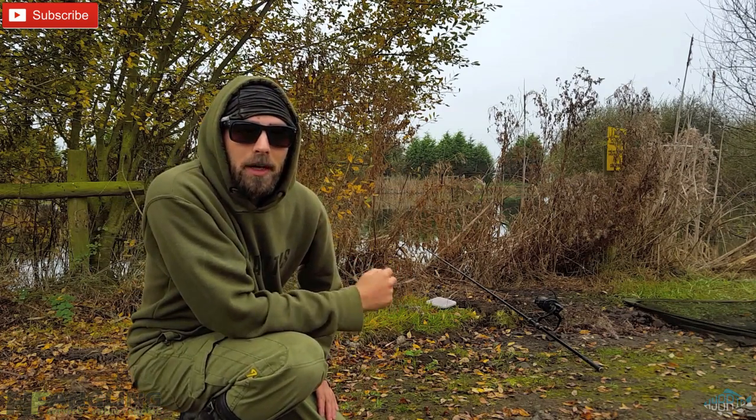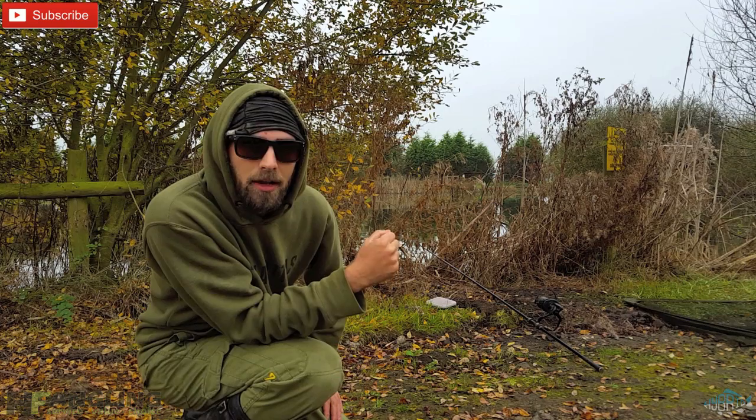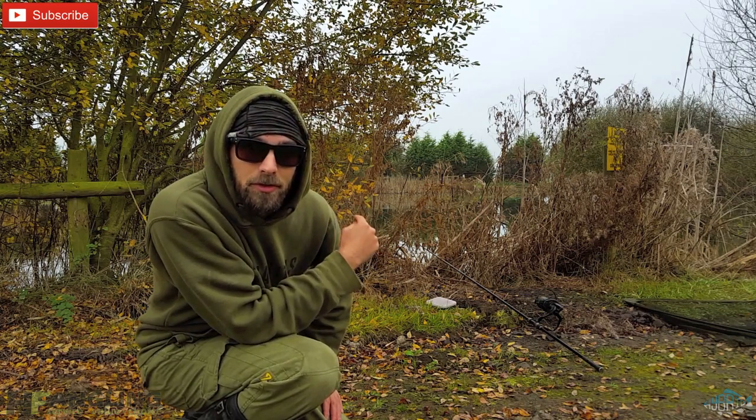So we've come back down to the little spot because all the bait's gone that we put in before. I've reeled the 2 rods in because I'm a little bit further down than I'd like to be, so the other 2 have been reeled in. Put that rod down with the rig on that I showed you. Come down, put it in the spot, it's about 2 foot out.